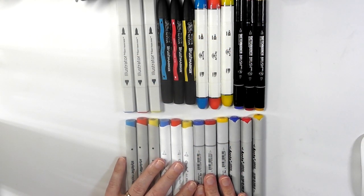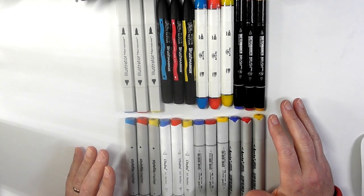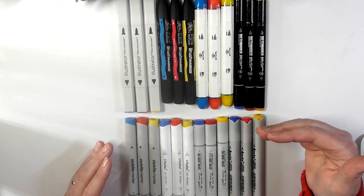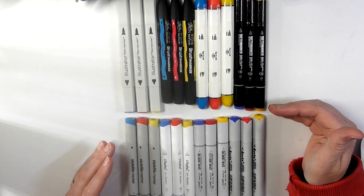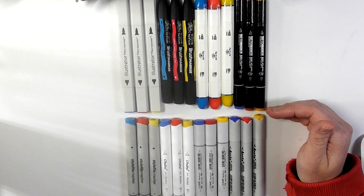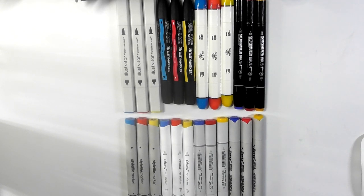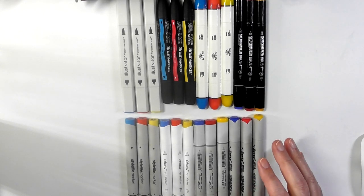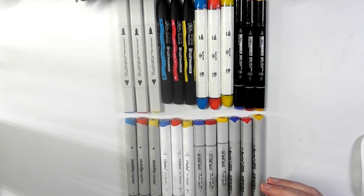So, as I've just said, I've reviewed loads and loads of markers. And this is what has led me to come up with this statement that I think the Copics are perhaps the worst markers on the market. Now, if we take a look, out of all the markers that are here, the only ones that I'm having severe problems with are the Copic Sketch markers. But the Copic Sketch markers are too expensive to be having this type of problem with.